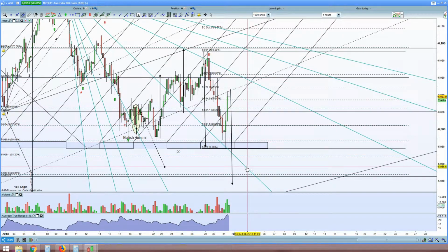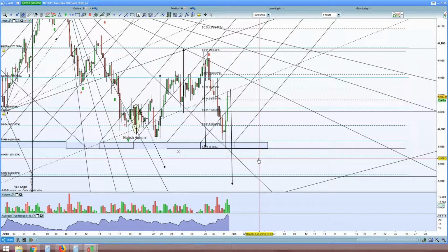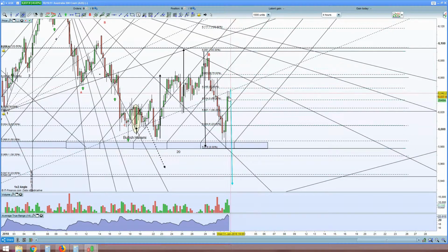So for the moment, I'm still leaning towards a bearish move. I'd be waiting to see how this candle closes out. If it closes below this timing angle and it's rejected from it, and if that's the case, I'll take short positions. And that's my update for the ASX.